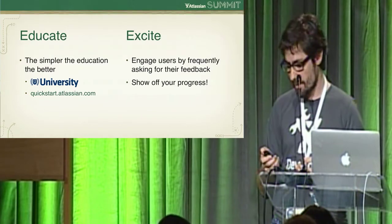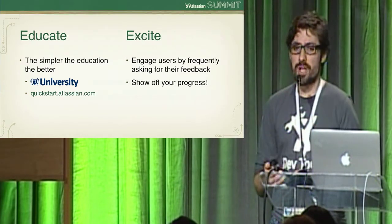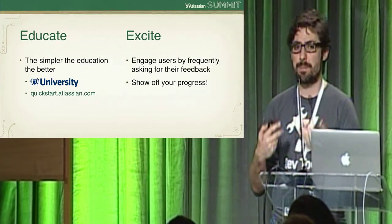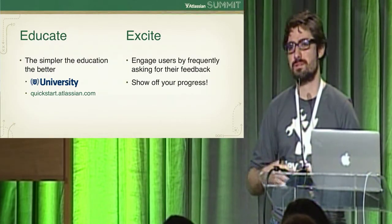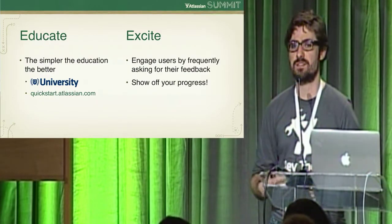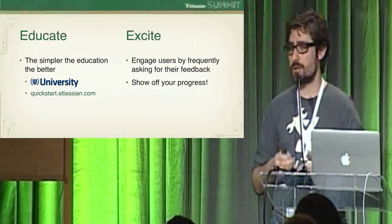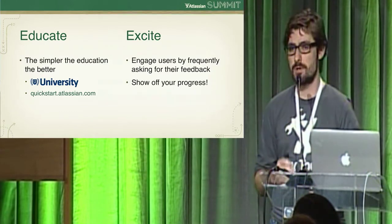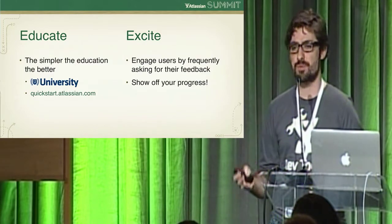And then when you're exciting your users, try to engage them frequently, get their feedback about how you're going with mapping these processes in Jira. Don't just set it up once and forget about it. Try to regularly ask them, hey, what can we do that makes this better? And show off your progress as well. You're going to have great wins with this kind of initiative. So don't be afraid to actually get people in a room and show them, this is what we did, how we improved this process with Jira.